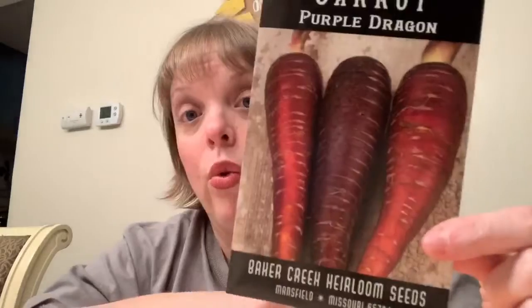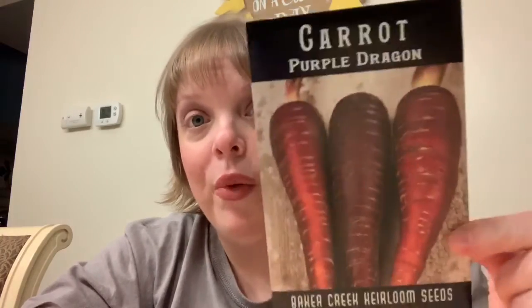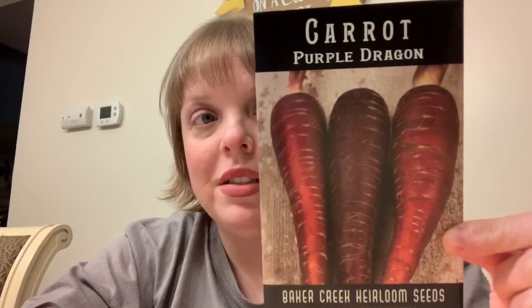They're supposed to be short, but fat. So I think these are going to be a good staple in our garden. I got these purple dragons just for the pure fact that they're cool. I love different colored stuff. I really was into the black carrots. I thought those were so cool. Didn't get them, but we got these purple dragon ones instead.